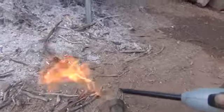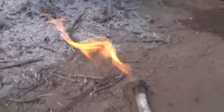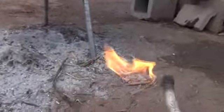Let's see how nicely that lights. So there you go. Very nice fuel source. Like I said, this has been about 35 minutes. Let me go ahead and set that back up the way it was, just to make sure. We'll test it at the very end one more time to see if there was any moisture content built up in the pipe. So far there's been none.